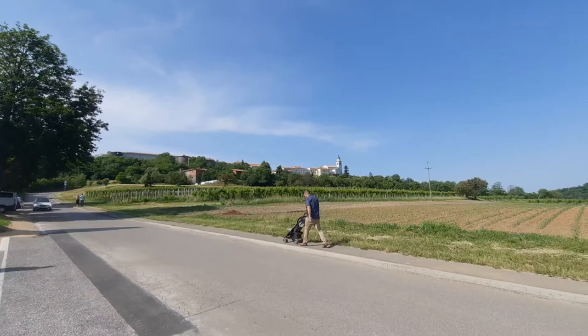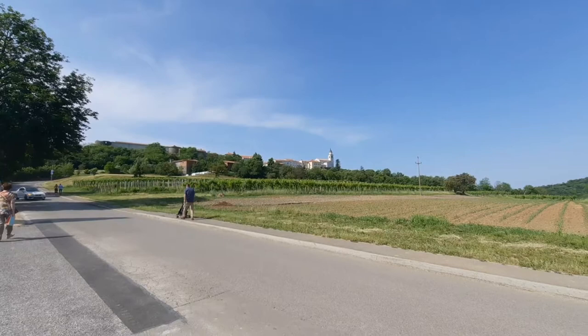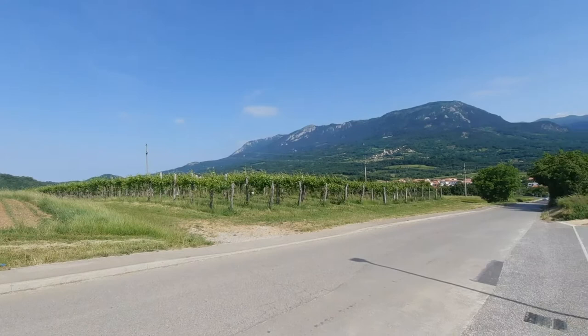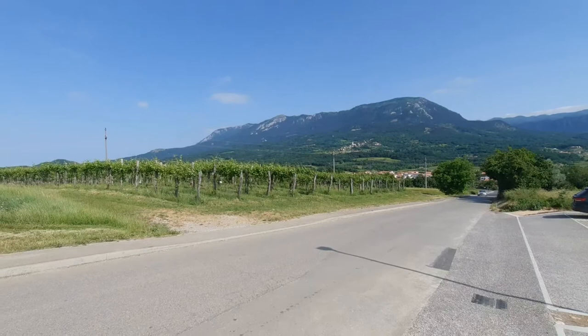We are in Vipavska Valley. In the distance you can see Vipavski Križ, or as you might call it, Vipava Cross. A lot of fields, vineyards. We make good wine here. This is a mountain called Čaven. I cannot translate it, it has no translation, it's just called Čaven.